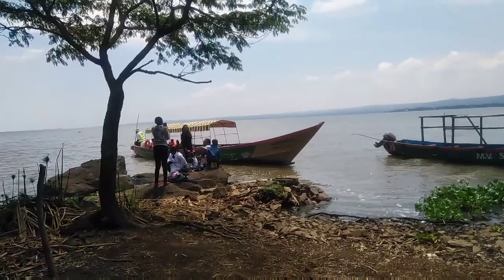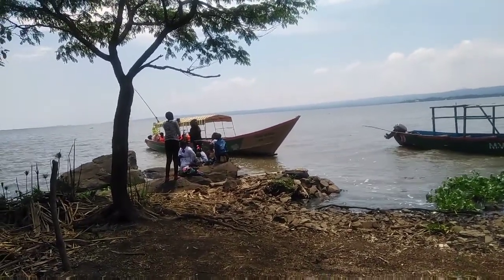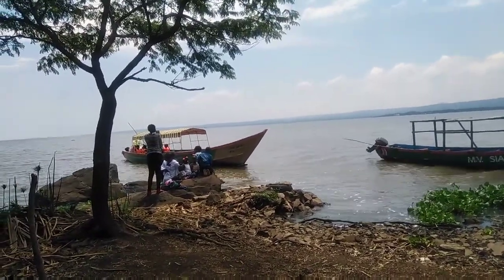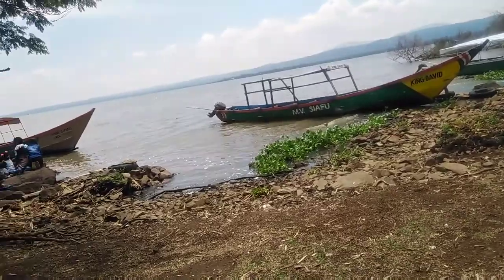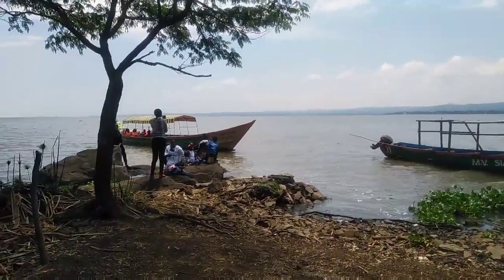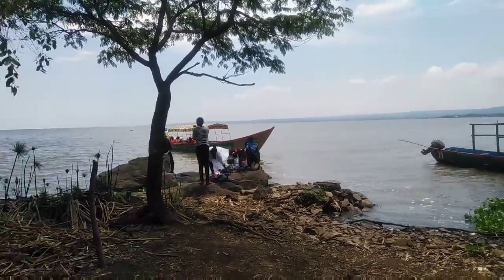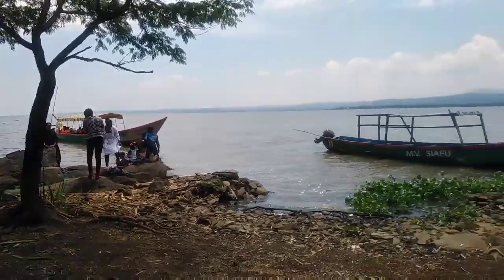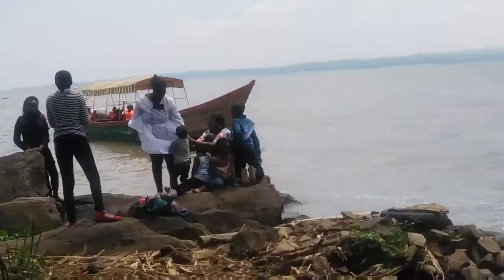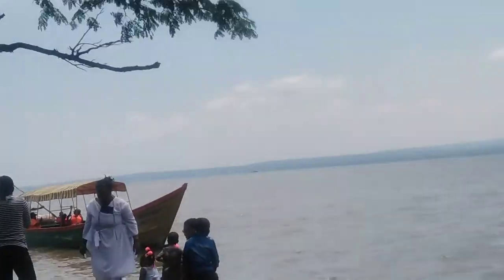I'm told that this place has been so flooded because of the rains. This whole place was flooded. The water came to land. That's why you have so much water hyacinth. Right now, at least it's better, because even the business is a bit better. But before that, it was so flooded. There they are, just taking it for a ride.